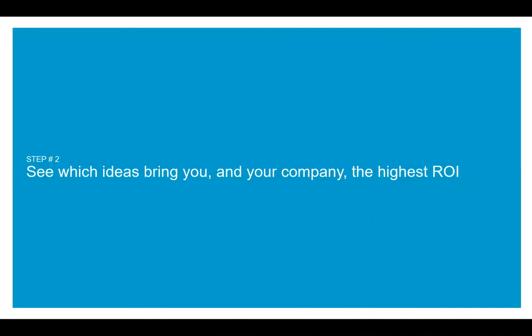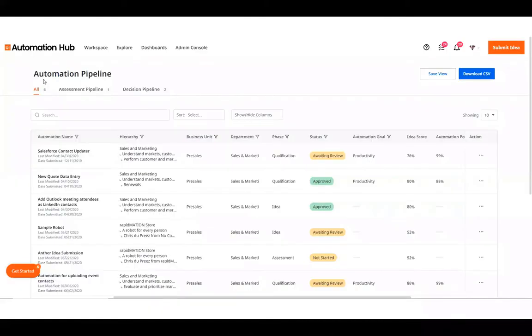Okay, so that's step 1. That's about actually being able to go and gather these ideas. So the next step is then being able to see which idea brings you and your company the highest return on investment. So how do we go about doing that? Well, the first thing is once all of these ideas are logged, there's something called the automation pipeline. And the automation pipeline is a central area where we can review any of these ideas that have come in to our company. Now you can see the statuses vary across these different ideas, and there's been some idea and automation scores. And this allows me one central area to manage all of these ideas.